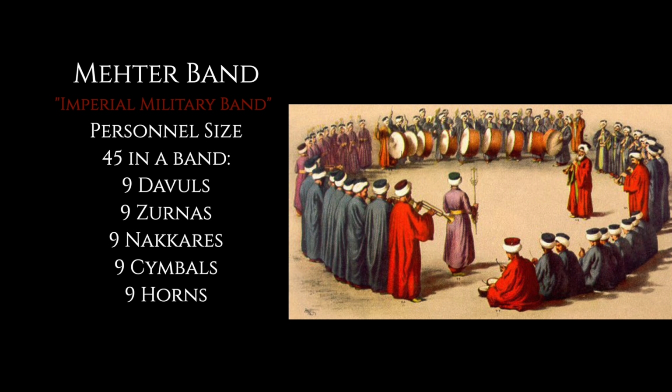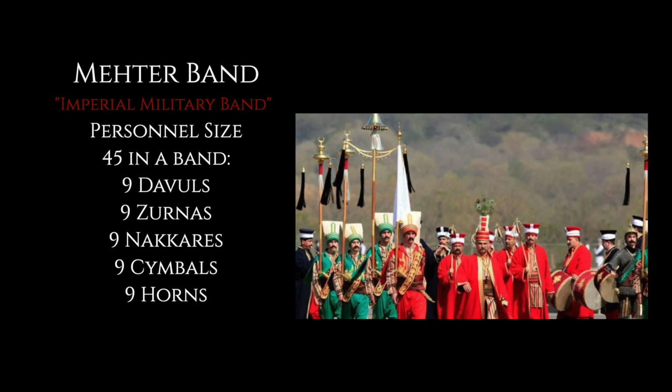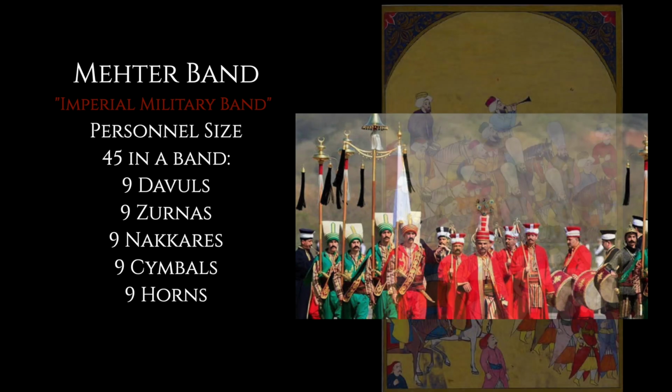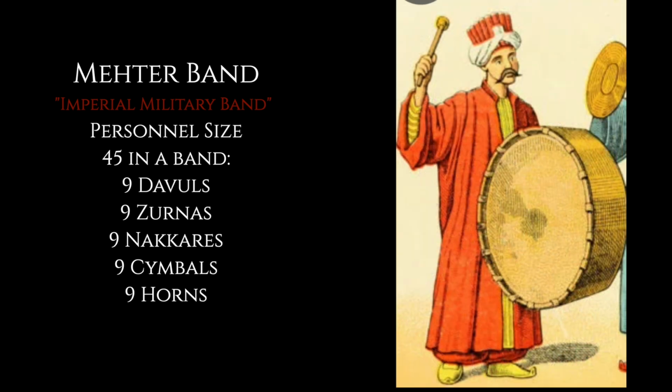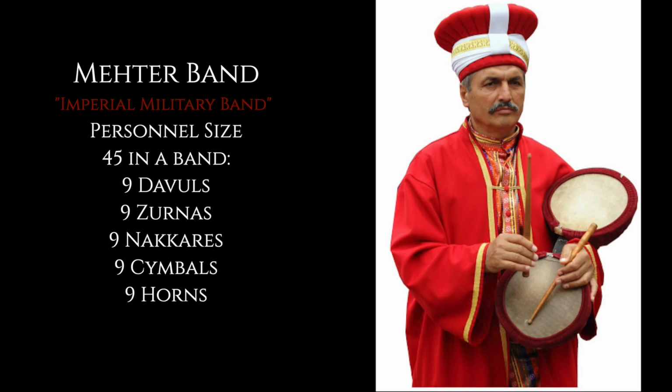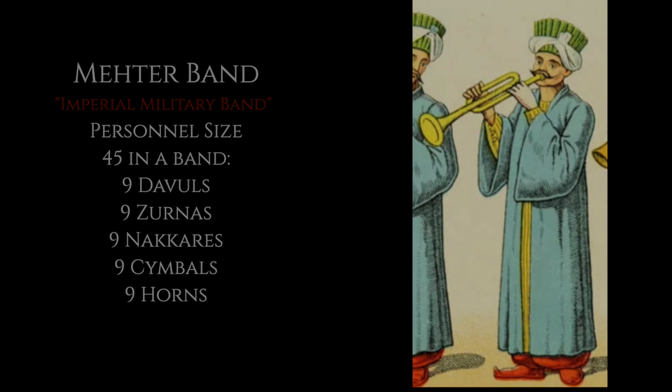They would accompany the Ottoman army during times of war and parades, and they were made up mostly of older janissaries. Playing war music during battles, the Mehdi band is estimated to be the oldest military band in history. With each band consisting of 45 members, the Mehdi were equally divided into 5 sections: 9 davuls, 9 zurnas, 9 knockers, 9 cymbals, and 9 horns.